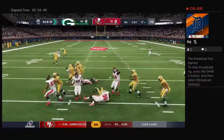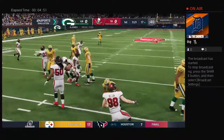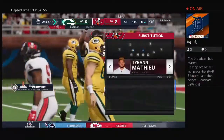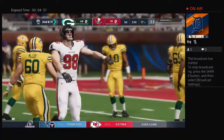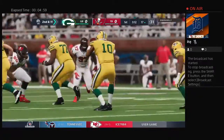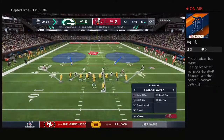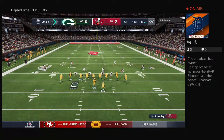Now the man from UTEP, this is Aaron Jones, and he is met in his tracks behind the line of scrimmage. Officially, it's a 1-yard loss. That's going to bring up 2nd and 11 at the 17-yard line.